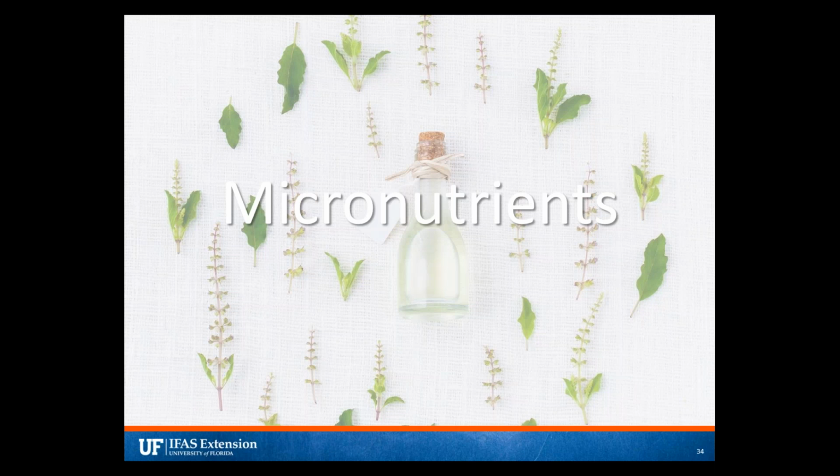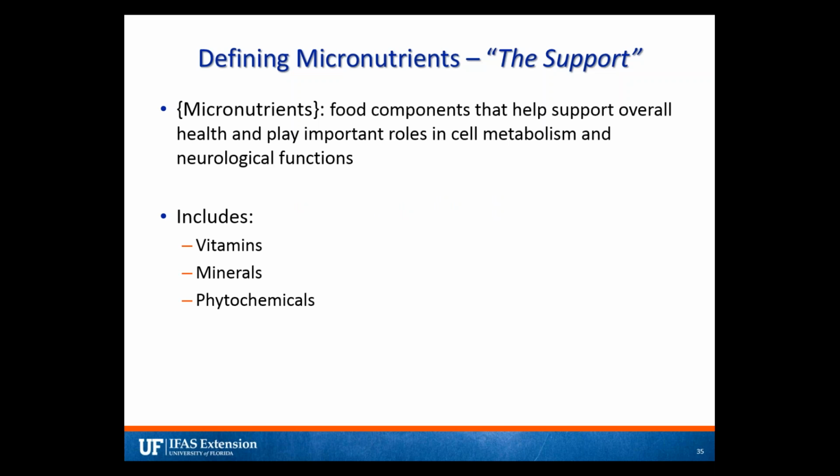So finally, we're going to talk about micronutrients. We just discussed the macronutrients, the fat, carbs, and protein, and micronutrients are the support system. These are the components that help support overall health and play an important role in many of our body's functions. And these are classified as vitamins, minerals, and phytochemicals.